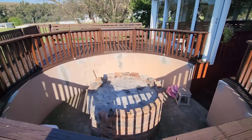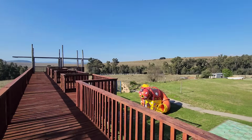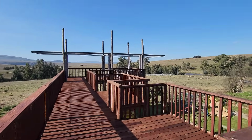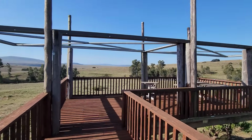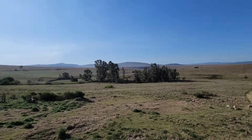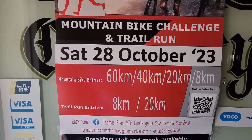Make a serious bonfire over here. They are so organized here. This place is so cool, and they are preparing for that major cycle race, the Thomas River mountain bike race. And they say there are like 500 entrants, so that's huge. Thomas River Mountain Bike Challenge.